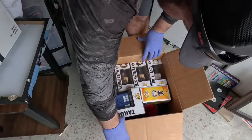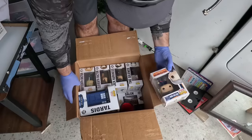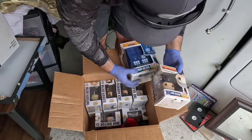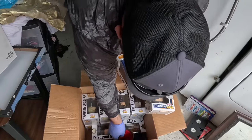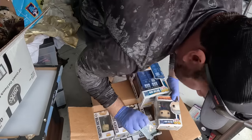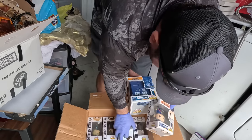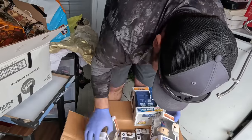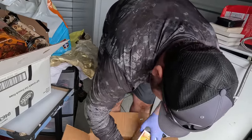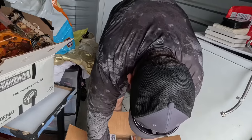Doctor Who Funko Pop? Is that who that is? From the TARDIS? 12th Doctor. Yes, the Doctor Who set. TARDIS. War Doctor. I don't remember who that is. Whatever that is, a Doctor Who Nintendo thing. Oh, so it's like a Doctor Who collection. Yeah, somebody likes Doctor Who. I don't know who his doctor's name was.